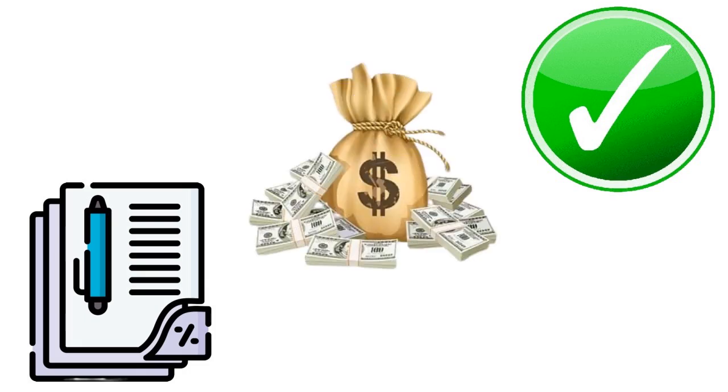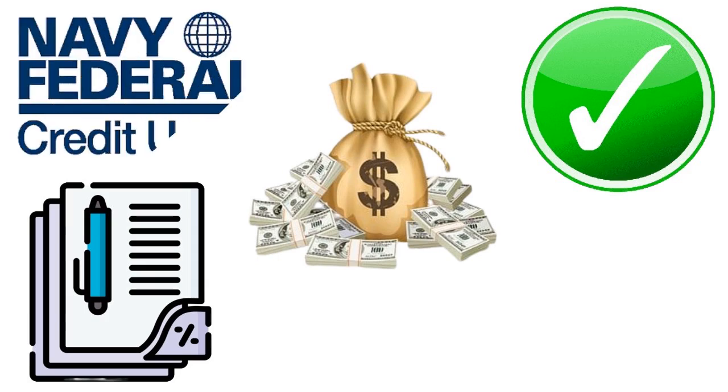Okay, that's something I wanted to say about this company, and also what I want to say is that you are able to be approved fast. Okay, Consumers Credit Union. So the maximum line of credit they will give you is $250,000, and they tend to have the same model as Navy Fed.